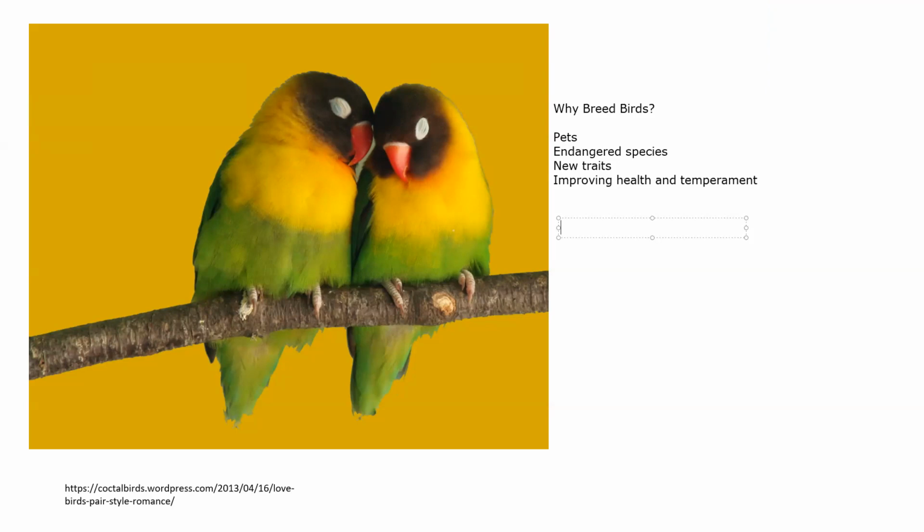So I see that. It's in order to save the species from extinction. Yes. That's trying to save the species from extinction.